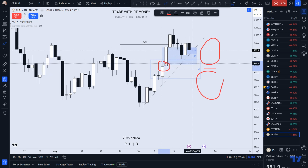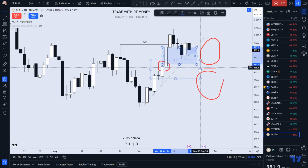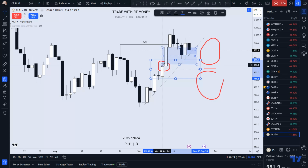This is where the daily and the weekly fair value gaps overlap. We have some sell to buy wicks here. And this is where these two, this is where at the 50% mark of the weekly fair value gap.